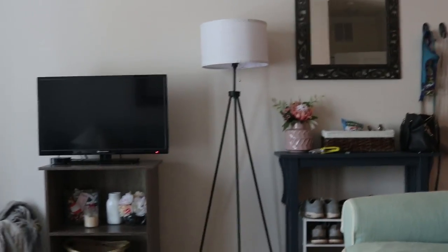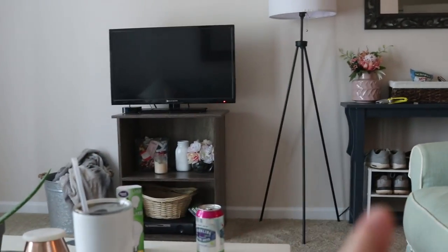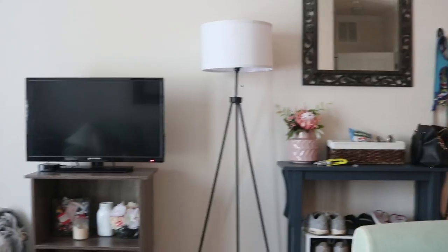That lamp was honestly so easy to put together, and it just looks so nice for how cheap it was. Obviously it's not the sturdiest thing in the world, but it does its job. And I really like it. So yay for having light in this room.